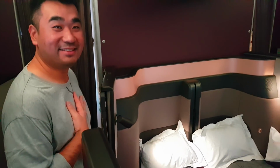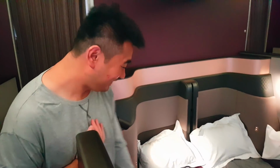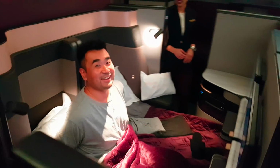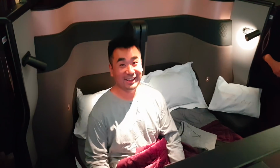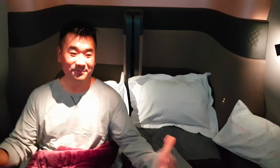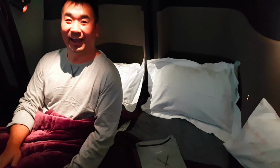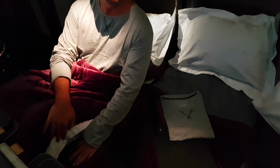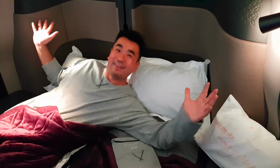Can I go in and try this? Please. This is my bedroom. Guys, this is really awesome. The two center seats can convert into a double bed, and I'm gonna tell you something. In the middle, there's no panel. You can really just flip around, have your own bed here. You can have a double size bed.